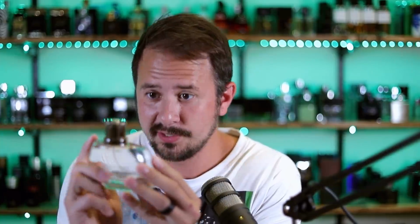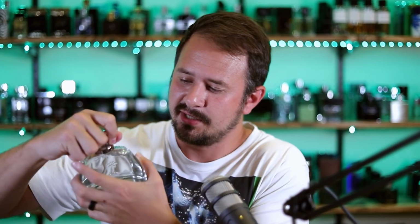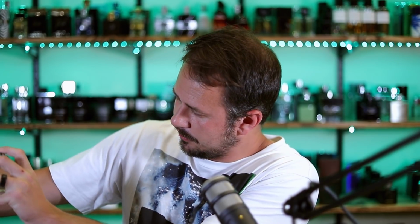Now, I do believe that when this first came out, it looked a little bit nicer, had a nicer cap, but now it's got this cheapo plastic one. Again, this weighs nothing. It's just super cheap, but that's what you expect. And we're gonna spray it on, see how it smells. So here we go, wish me luck.